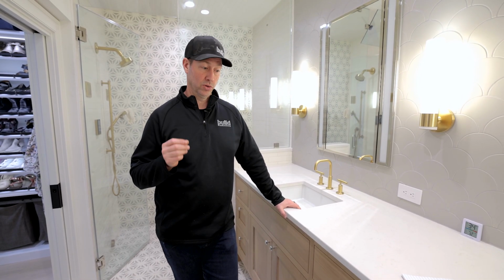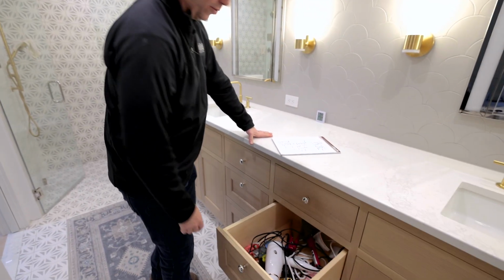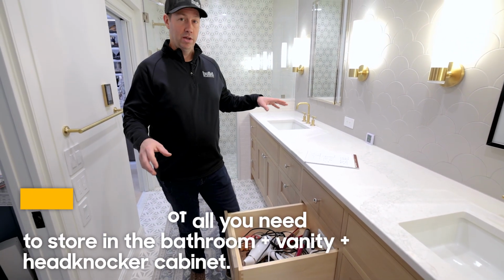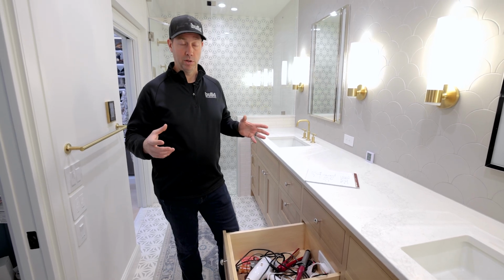It's been really good. So when you think about space planning, the next thing I want to mention is think about where all of your stuff is going to go. For instance, my wife likes a clean countertop, and I like that look as well. So when we're done in the morning, we can just throw everything back where it belongs.